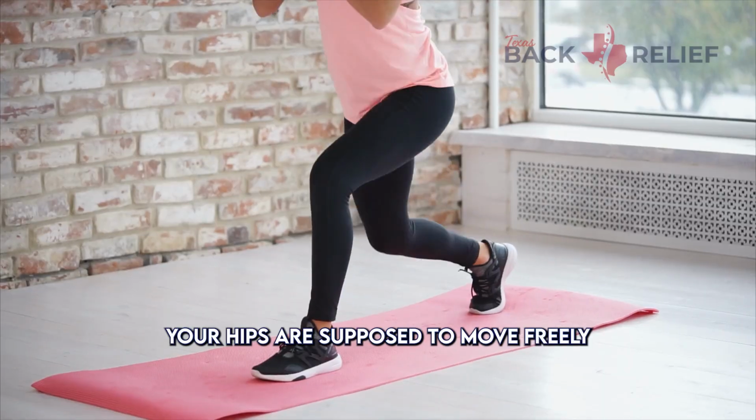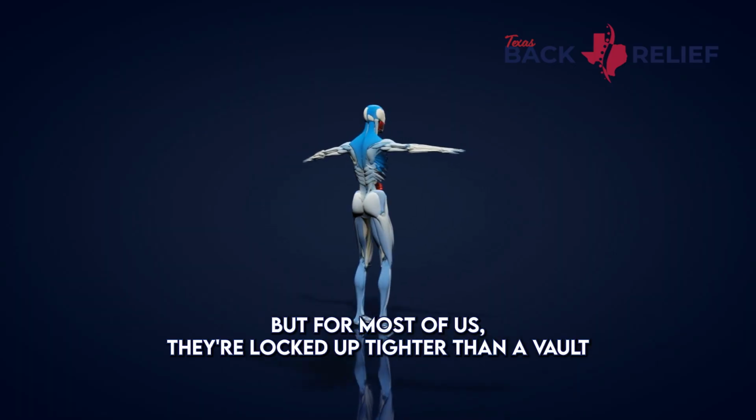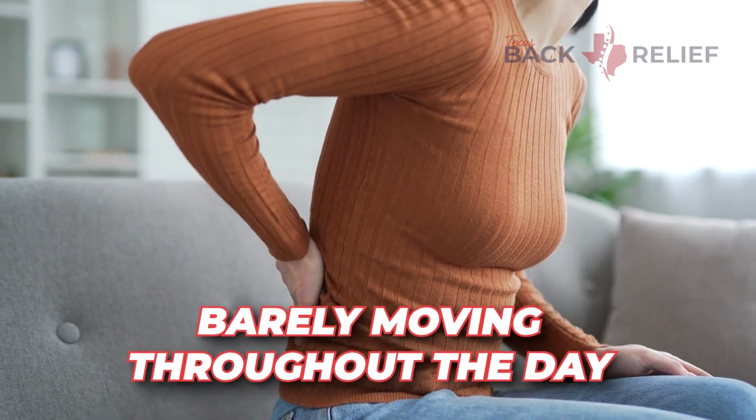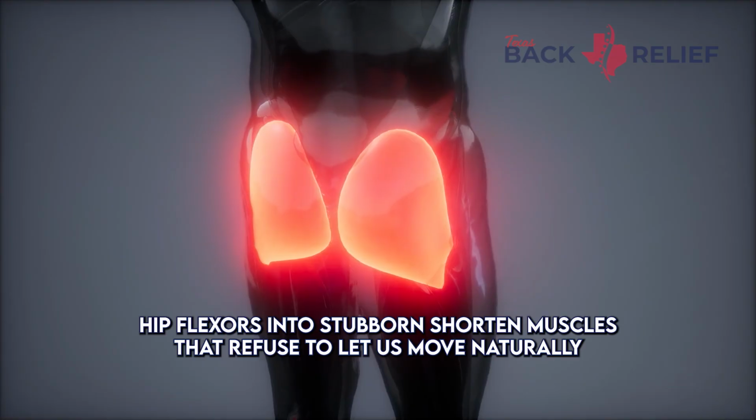Here's the thing. Your hips are supposed to move freely, but for most of us, they're locked up tighter than a vault. Hours of sitting, poor posture, and barely moving throughout the day have turned our hip flexors into stubborn, shortened muscles that refuse to let us move naturally.